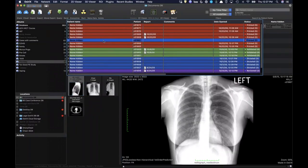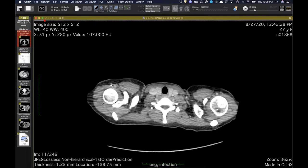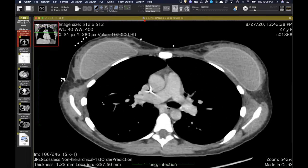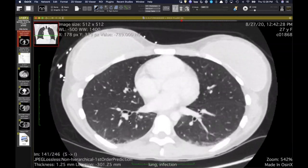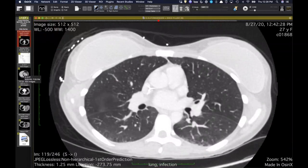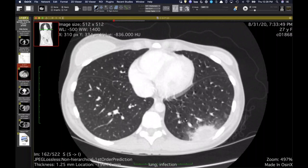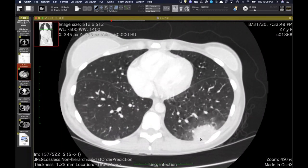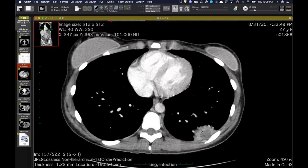Now, contrast that with this case. Actually, no, not this one. Where is this? This one here. So this is also a neutropenic patient around the same time. And she had neutropenic fever and not really much going on at this point in time. Then the next CT, she starts to develop this peripheral area of consolidation and a little bit of central necrosis in this as well.